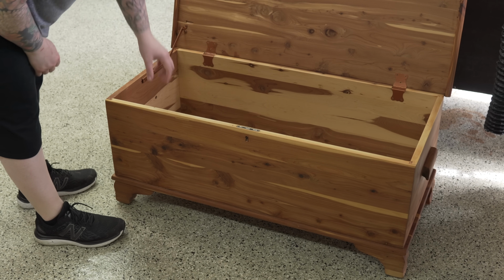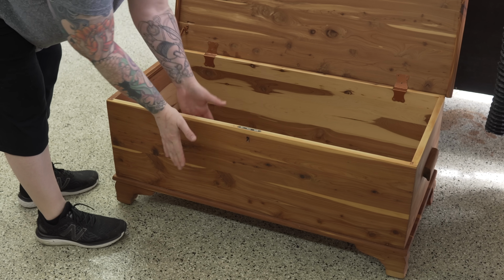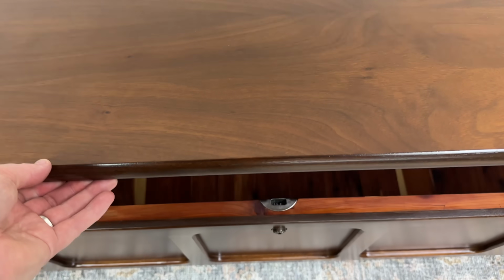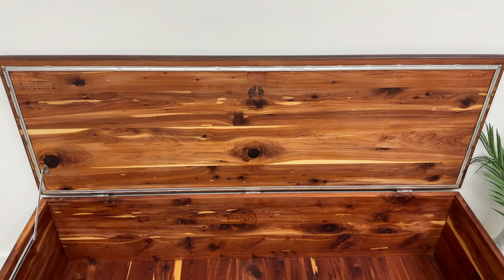Cedar chests have been popular for generations because of their natural ability to repel insects, especially moths. The wood contains aromatic oils that deter pests and also help protect wool, linens, and keepsakes from moisture and mildew, so it's no surprise that people use them to store heirlooms and seasonal clothing.